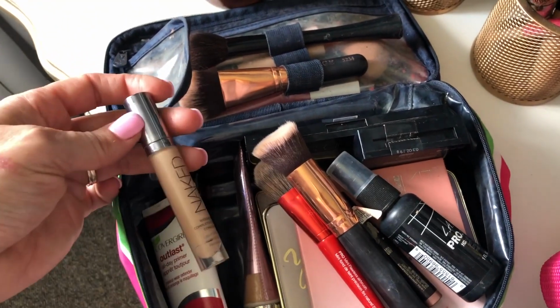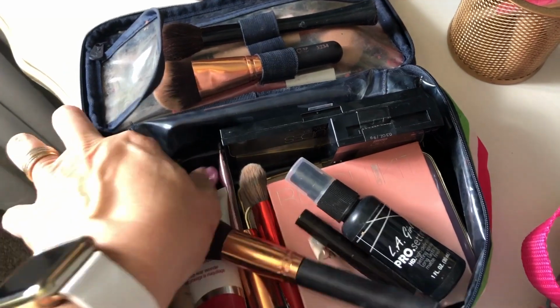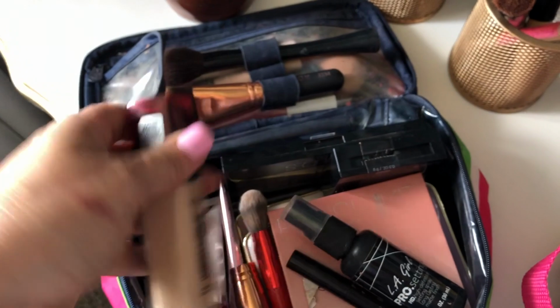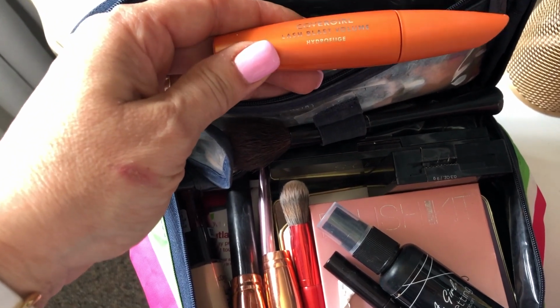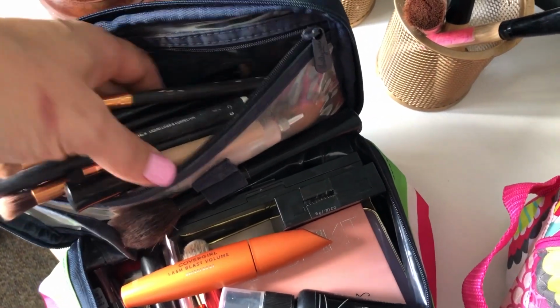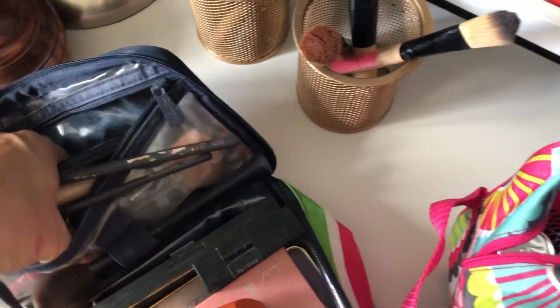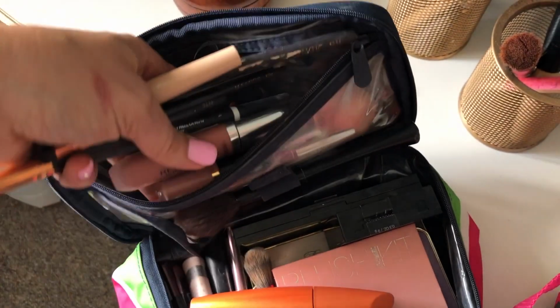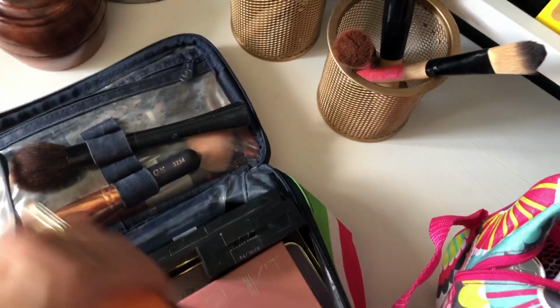It's a primer. Then I have my Naked Skin concealer, and I'm also sticking this one in just in case I don't like this foundation. And then I have some more brushes, and in here I had purchased the CoverGirl Lash Blast Volume. It's the waterproof one. It had the highest rating on Pinterest, so I had picked that up. Then I have a couple brushes, some eyeliner, this by Under Eye, which is waterproof as well. And then I have 3 lip stains and a lip pencil in here. So just a couple basics, nothing overboard, I don't think. Anyways, maybe for some people it is.